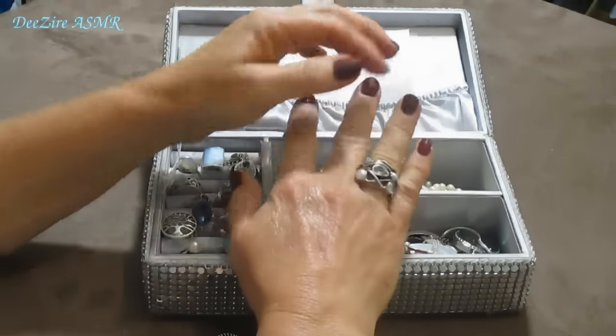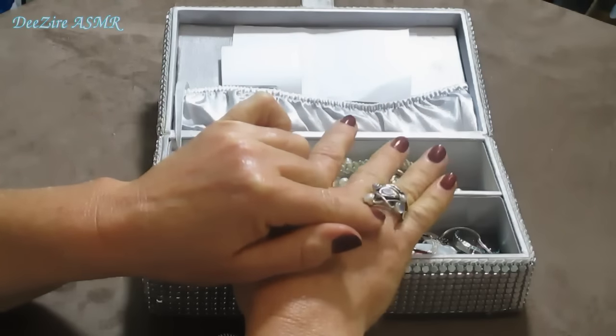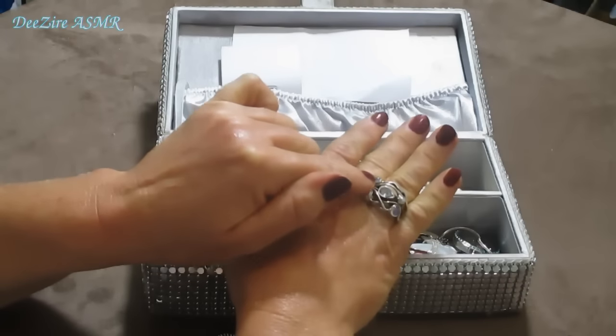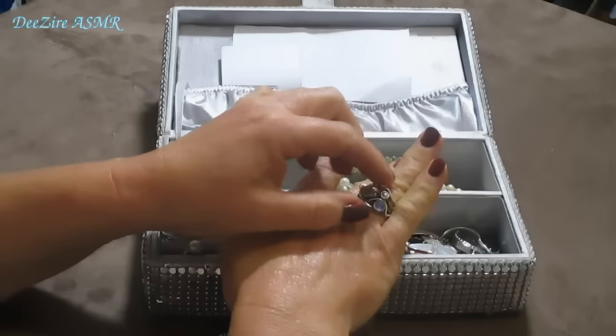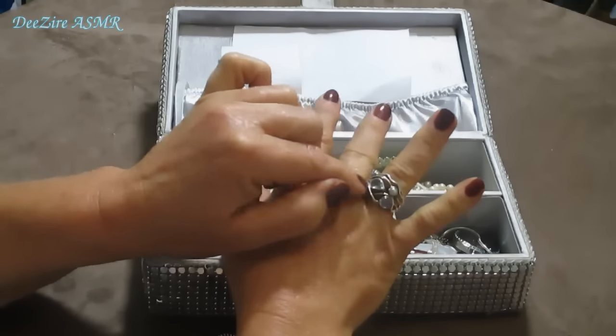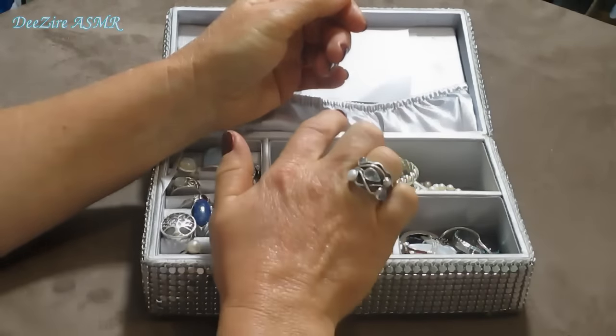This ring needs a clean. It's looking a bit dark, but it's a moonstone. There's two moonstones there. Some topaz. Some pearl. I really like this ring.